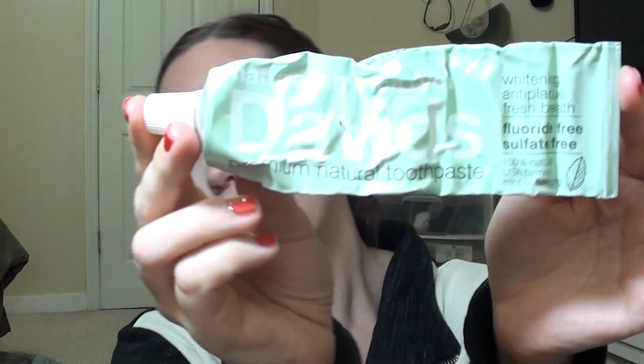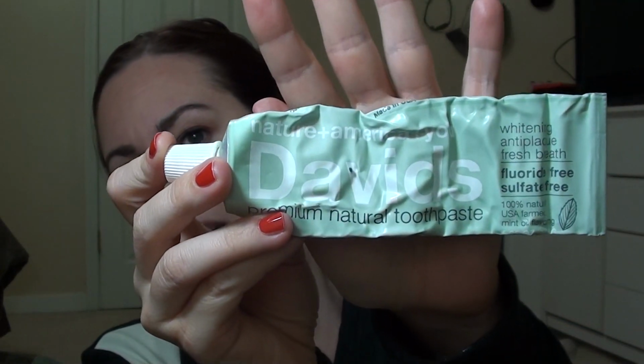Okay, this I put in here to talk about. It's the David's Natural Toothpaste. I decided to show this because I've talked about natural toothpaste before, and I did like this fine, but the doTERRA brand is my favorite natural toothpaste I've used. It's really, really good.